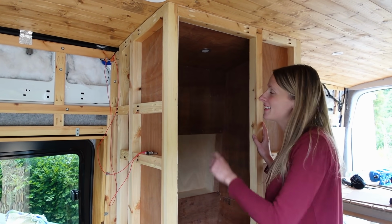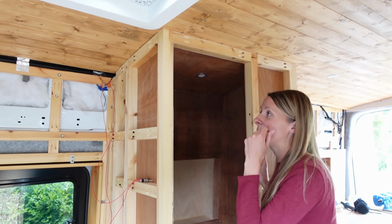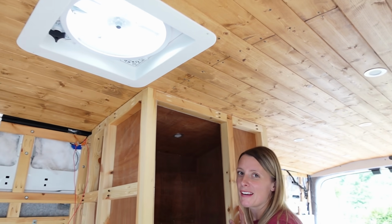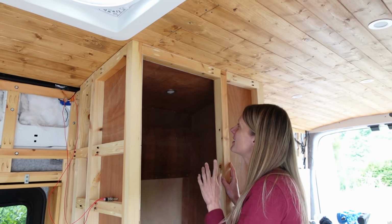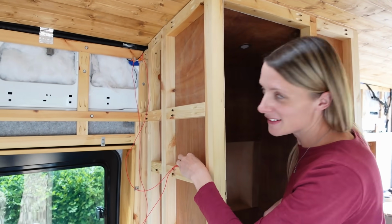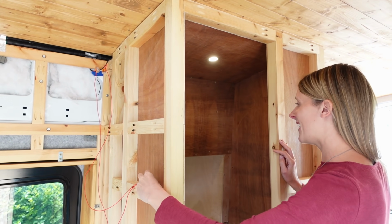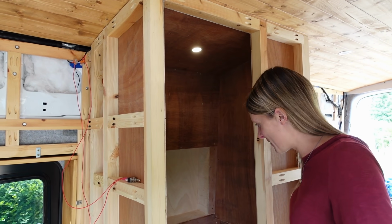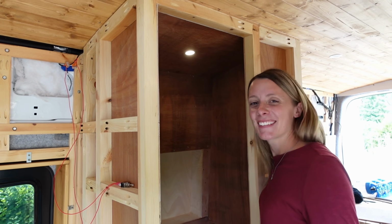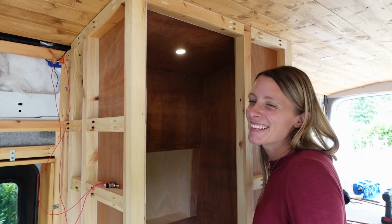Put the light in temporarily just because it's getting a bit dark in here. We've used the same lights as we've used everywhere else, which should be fine because they are IP44 rated, so that means it should be waterproof enough for this part of the shower. So now to see if it actually works. There we go. Yay! Awesome, that's a bit brighter in there now. I mean, obviously it'll be a lot more reflective when it's clad with the white PVC, but cool.